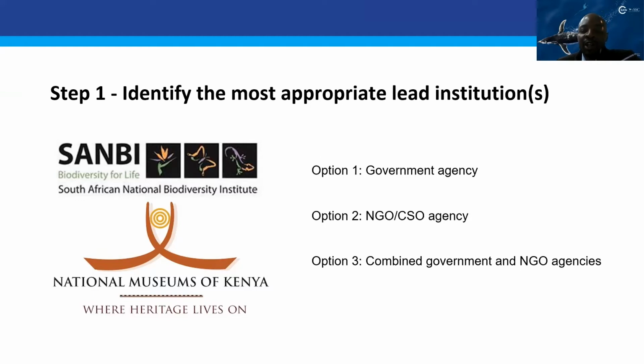We can also have an NGO or a civil society organization, because we know in many countries, NGOs or civil society organizations are responsible for certain aspects of biodiversity, including writing various sections on biodiversity reporting. And the last option, really, we can have a combination of government and NGO agencies that work together. This is a very clear example in Kenya, where we have the Wildlife Research and Training Institute working very closely with Nature Kenya and the National Museums of Kenya. The next slide.